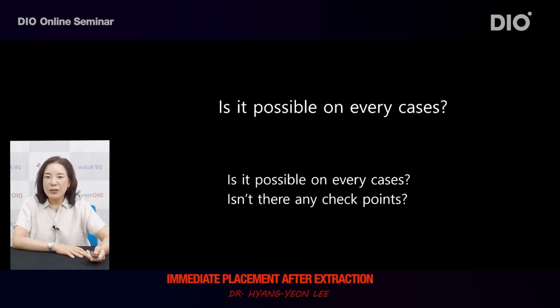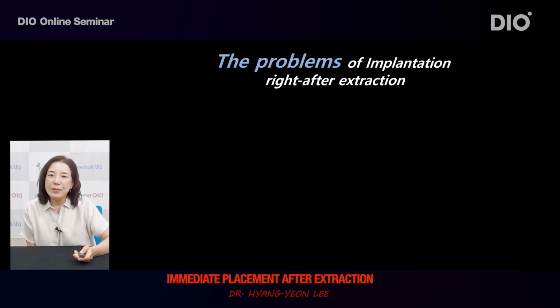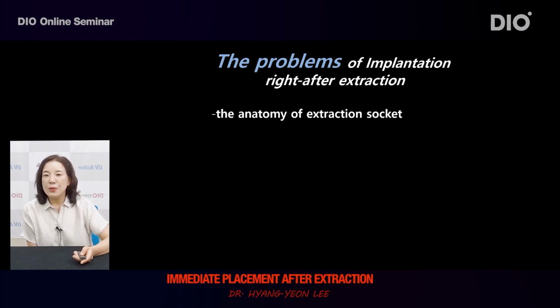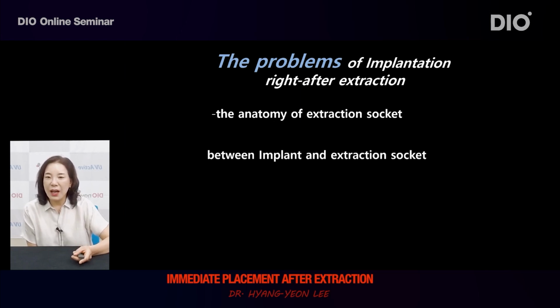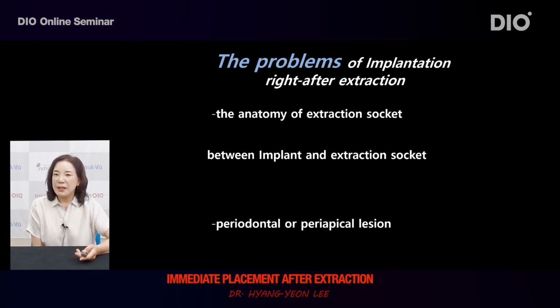Then, is immediate placement after extraction possible in all cases? Let's check if there are precautions that need to be exercised. Problems in immediate placement after tooth extraction can be divided largely into 3 issues. First is the problem arising from the configuration of the tooth extraction socket. Second is the problem arising from the difference in the sizes of extraction socket and implant. Third is the periodontal or periapical lesion in its surrounding. These 3 issues can become major problems.